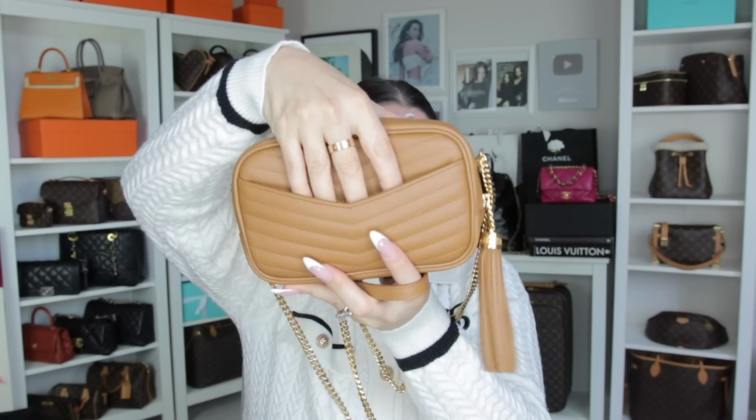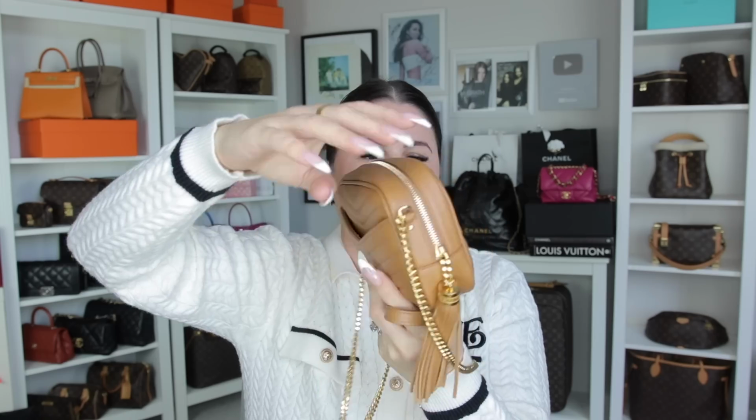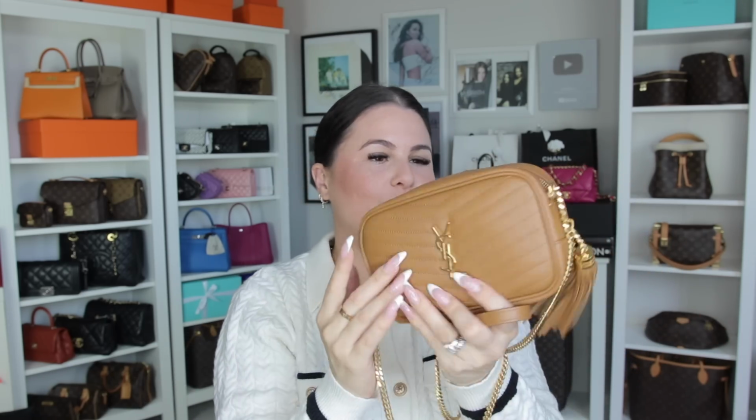It's very shiny, beautiful hardware, and it's on a chain as well, so it can maneuver. The strap is on a chain with a leather break for your shoulder. It can't thread through so that it can go on your shoulder shorter. It's the same as my mini rectangular from Chanel. It just has this one length to go on your shoulder, and that is the only option. You have a small card slip on the back. This doesn't have a snap closure, but it's all leather lined. It's really beautiful. You have the shiny gold hardware in the YSL logo, and going ahead and unzipping it, you have a full zipper that comes all the way down the sides.